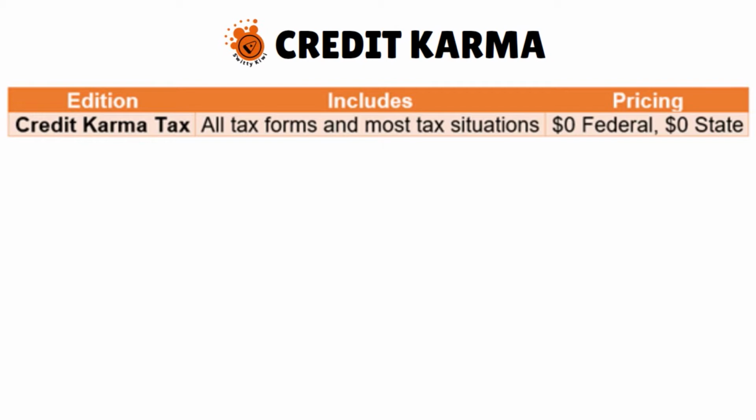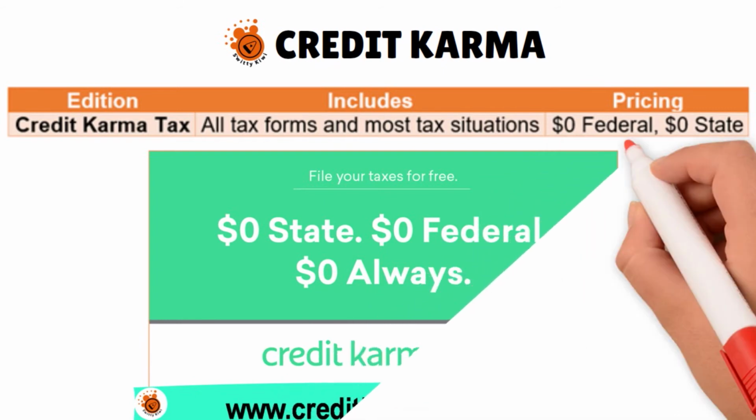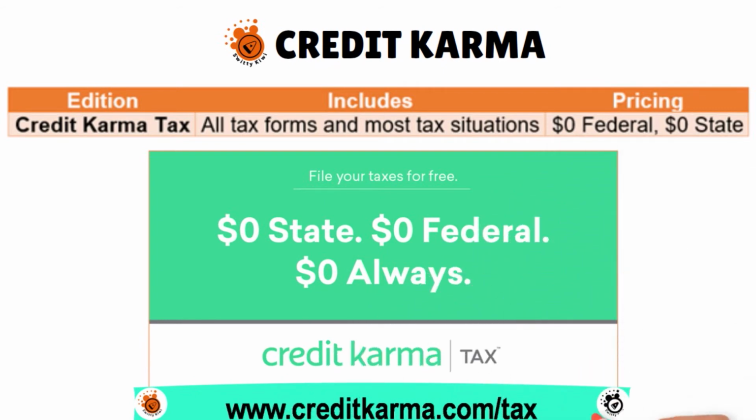Having said that, as I said earlier, when it comes to Credit Karma Tax, you better have a very simple, non-complicated tax situation. If you do, then yes, you can take advantage of all the features that Credit Karma has. But as soon as things become a little convoluted on your tax return or your tax situation, you might want to move on to another software package, whether TurboTax, TaxSlayer, or H&R Block.